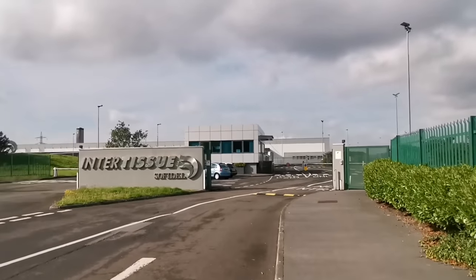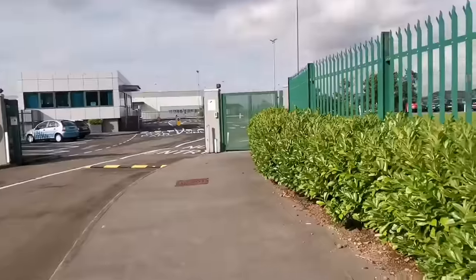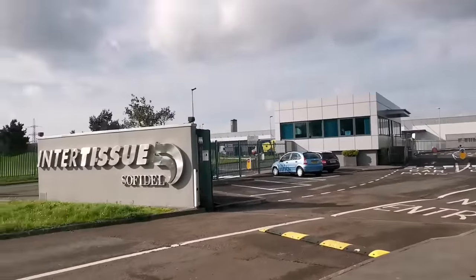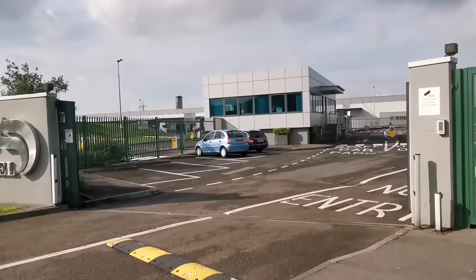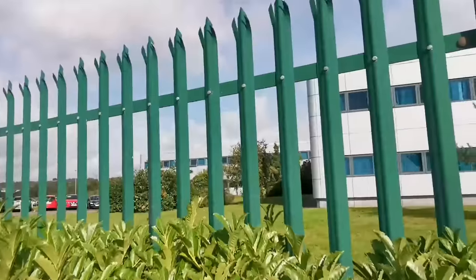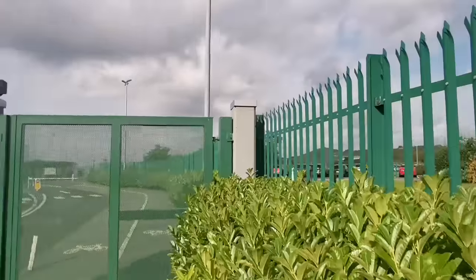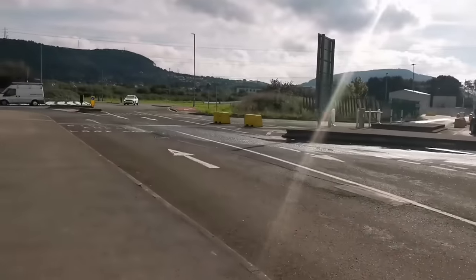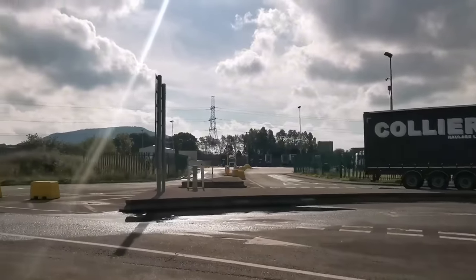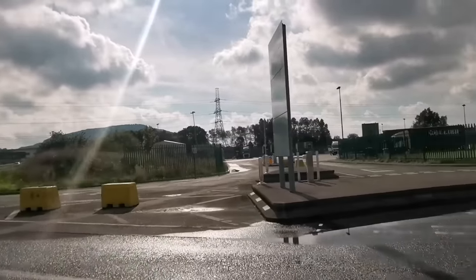So naturally we're not going to be going past the barrier. We can go right up to this gate here. There is a security guardhouse, gatehouse, and I can see security in there. All visitors please report to the gatehouse. So I think that one there may be staff car park, as per the sign. It's the only car park I can see, unless there's another one a bit deeper down. And there we have some of the HGVs coming out. We can take a walk up there to the barrier.